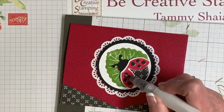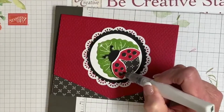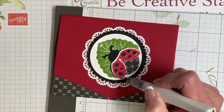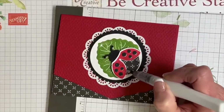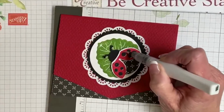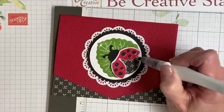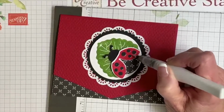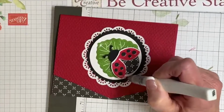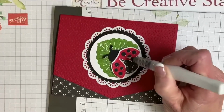Now the wink of Stella is going to make that red ink move around a little bit. So you just have to be careful with that. You may not want to touch those black dots. All right. And here we go. All right. So I'm trying not to color the black. I'm afraid that might move into the red. So I don't want to do that.